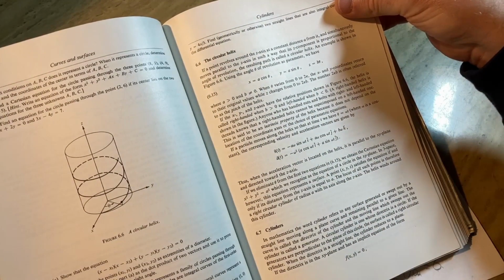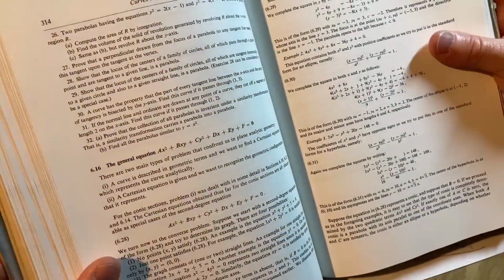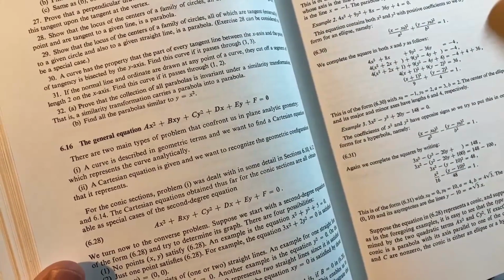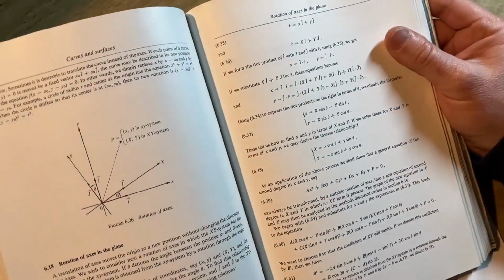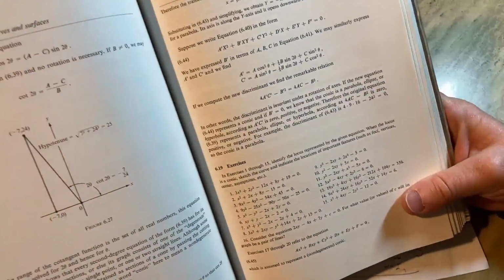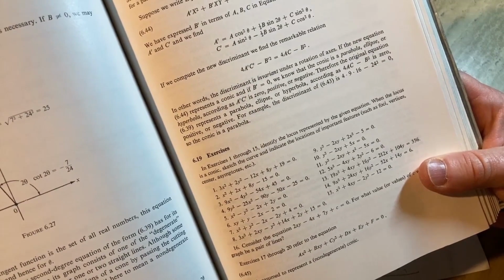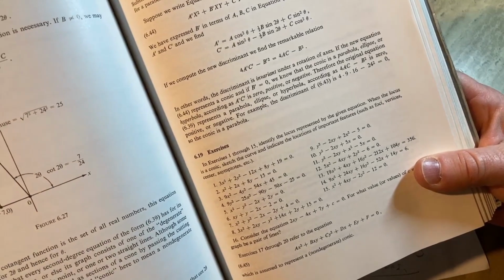Circular helix. Cool, right? It's just an intoxicating smell with this book. The general equation, ax squared plus bxy plus cy squared plus dx plus ey plus f equals 0. Cool. A good look at this book. Rotations of axes on the plane. Here's some more exercises. Identify the locus represented by the given equation. When the locus is a conic, sketch the curve and indicate the locations of important features, such as foci, vertices, center, asymptotes, etc. Yeah, conics.